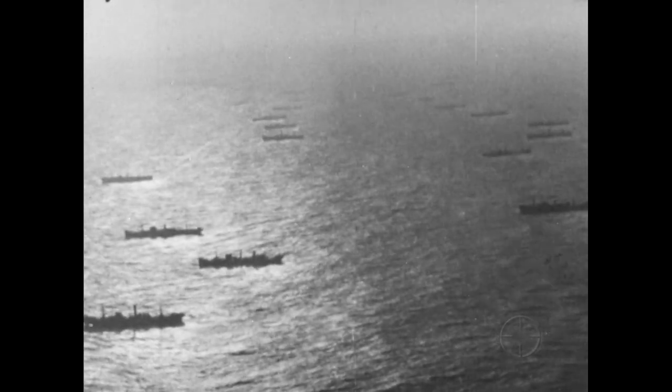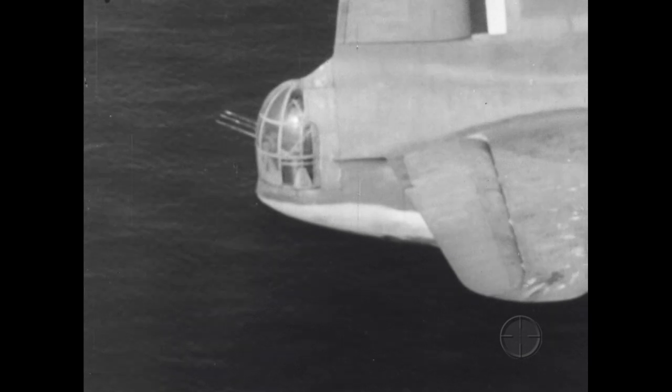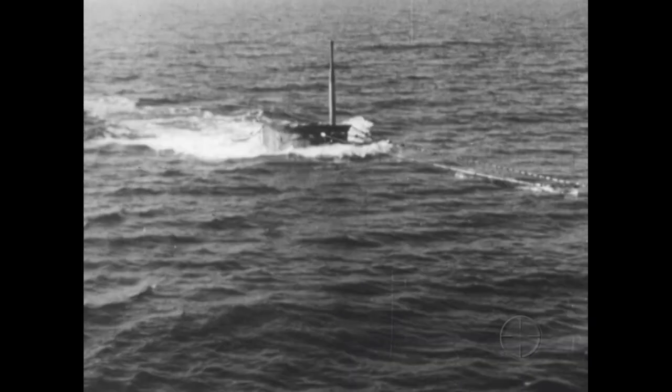1,000 miles out into the Atlantic, aerial guardians of the convoy routes, searching out enemy U-boats, planes, and surface raiders.